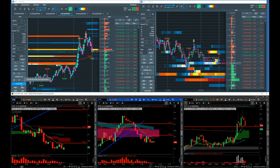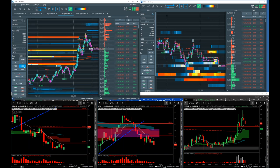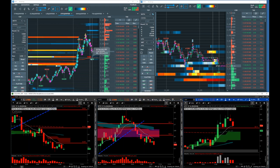It puts some sellers over here to 20 to 19. They're still buying. They're still buying over here. Until we have this break on 215, this is still a good trade.